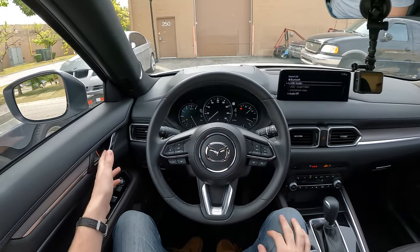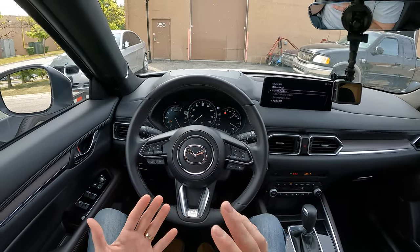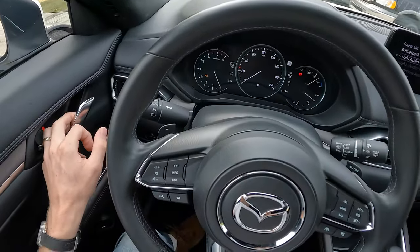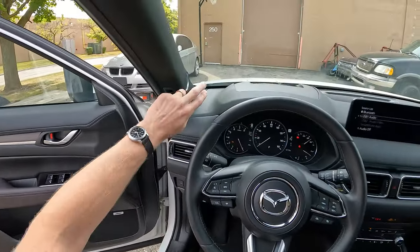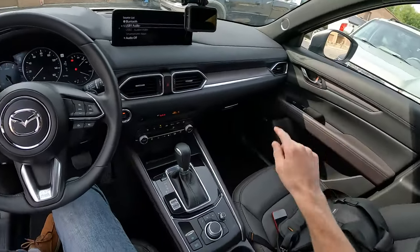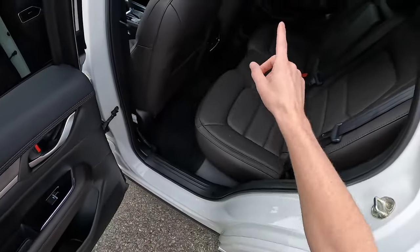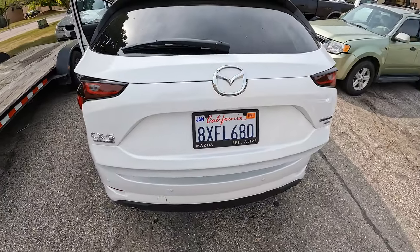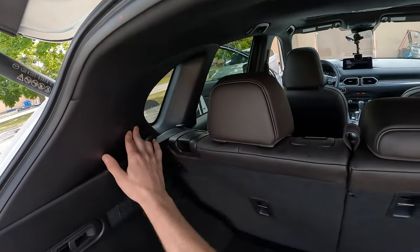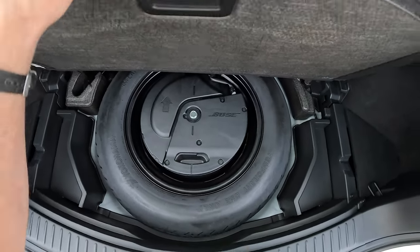Speaker locations. As I said, this is a 10-speaker system. A little weird that this is only 10 speakers, whereas a lot of the other Mazdas are 12. This one still sounds very good, I'm not complaining. Starting in the bottom left, you have sort of a door woofer mid-range there. One, tweeter two, center three, four, five. In the second row, you have six, seven. Open up the trunk. You have deep pillar speakers back here, right there making eight and nine, and then a big old subwoofer in the spare tire making 10.